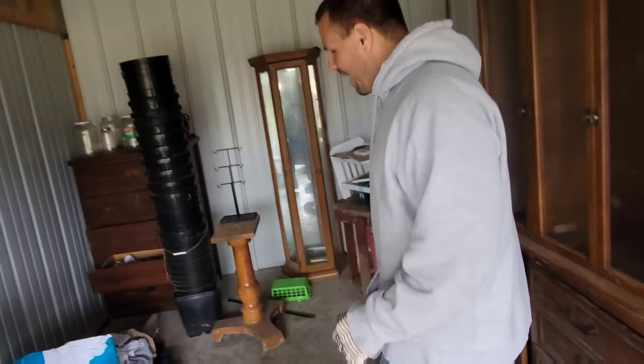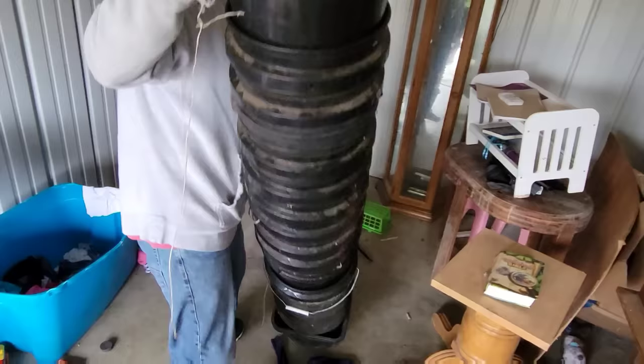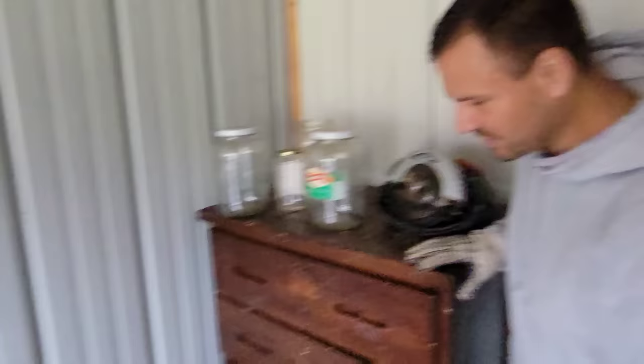George, you wanna go through these buckets or through the dresser? It's a stack of buckets. Okay, here's what's in the stack of buckets. More, smaller buckets. There's more buckets. Oh man, look at this. We could have circular sawed our way into this unit. Let's take a peek. George is moving some boxes and stuff around.